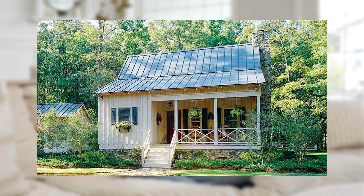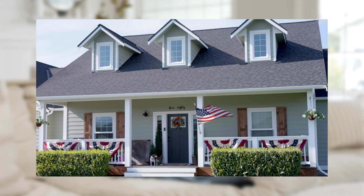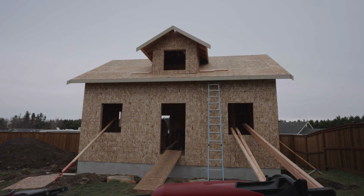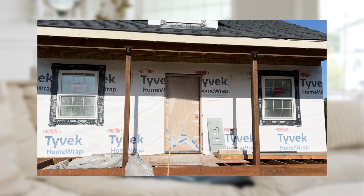So the tiny home. This is not just any tiny home. This is a home that's a copy and paste of our existing home that we are in right here, and we made it a mini version. So it's got that dormer, it's gonna have the same paint color, it's going to have that same feel, and it's just going to be a mini size, which I think is so darling.